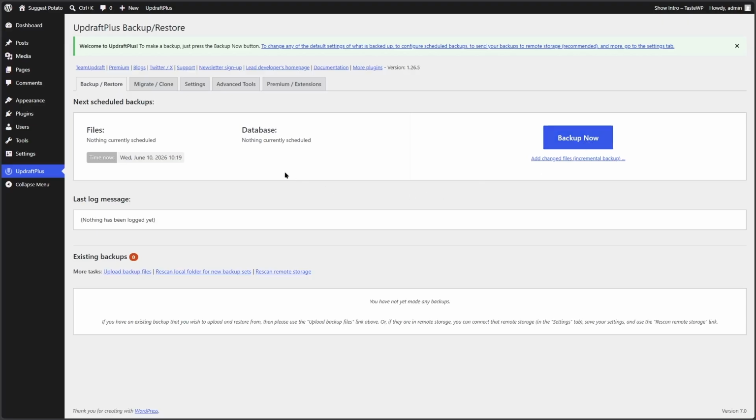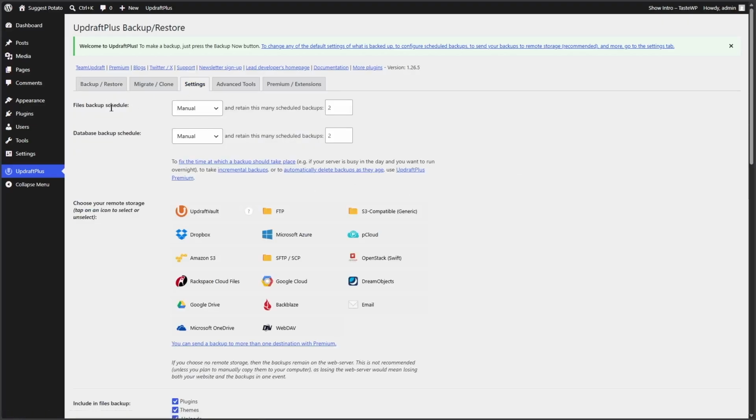To enable that, simply go to the Settings tab, and from here you will find two options: Files Backup Schedule and Database Backup Schedule. From this dropdown, just simply choose how often you would like to back up your files. For example, I'm choosing daily. Then you can also specify how many backups you want to retain from this box. Also remember to choose a database backup schedule from here as well.